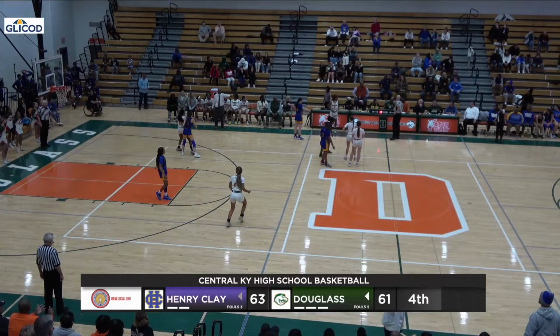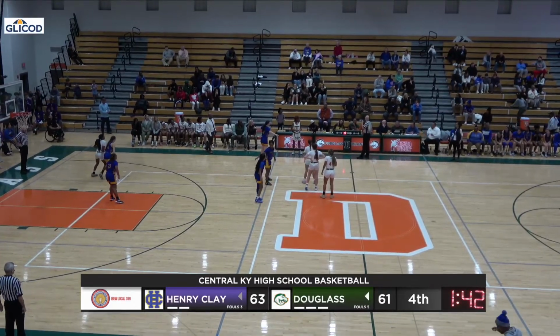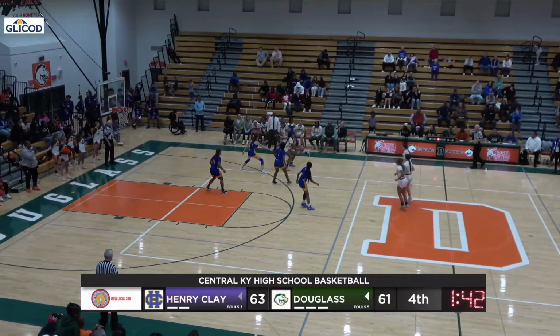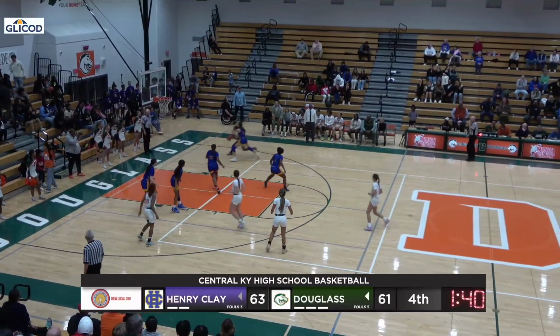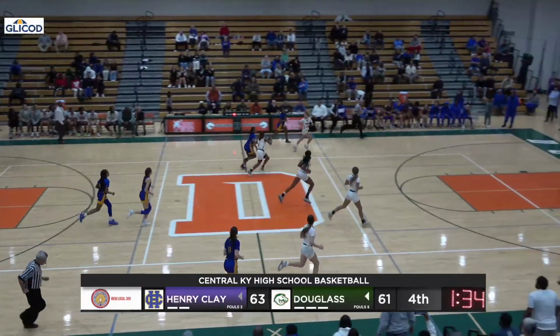And the clock is, well, it's been that kind of night, I think, for multiple parties. Here is the scoreboard clock flashing. And now it's illuminated. As Douglass, this is a big trip up the floor for them. Huge trip. Knowles trying to move baseline, spins left, and Henry Clay with a rebound.